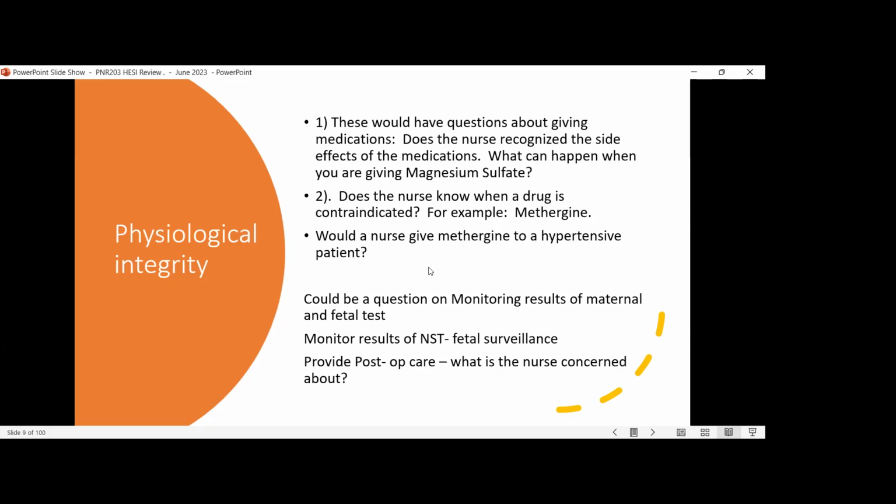Now, there could be a question on monitoring results of maternal and fetal tests. Maybe just a basic non-stress test. Okay, we do that for fetal surveillance. We want to make sure, how's this baby doing? We're looking for the well-being of the fetus with a non-stress test. And it's a really simple test. It's not an invasive test. That means that all we have to do is put the monitor on her.